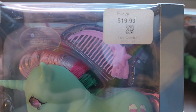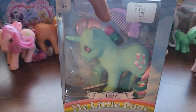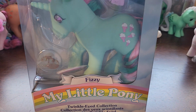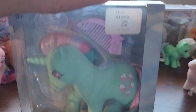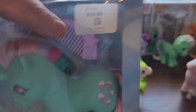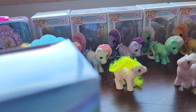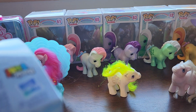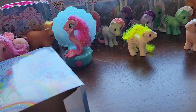It comes with a comb. Now I'm going to take her out. This might be a little hard. Her name is Fizzy. And I also bought this at Toy Central. Now this is $20 that I had bought her. And unfortunately, Toy Traders in Langley, they were $25. Or yeah, I think they're about $24.99 or something like that.